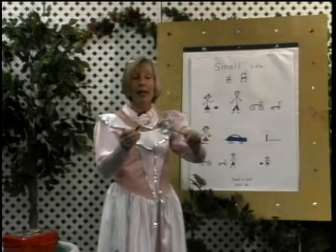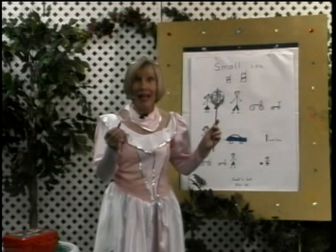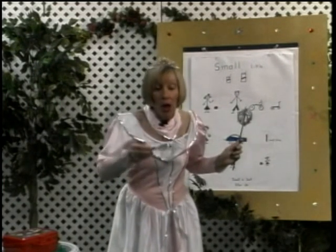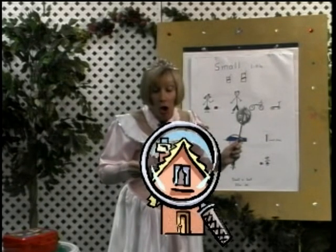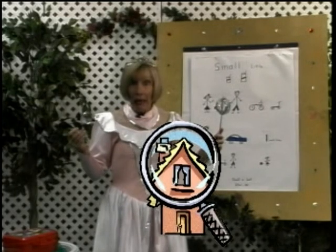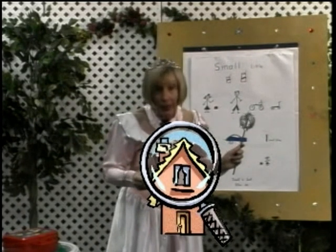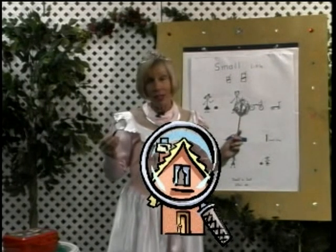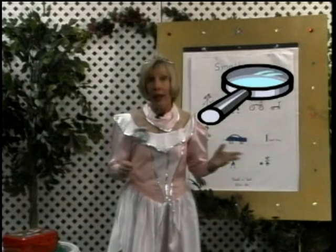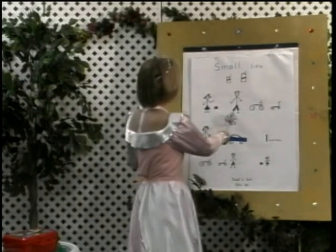If you take a magnifying glass, it's almost like you had a magic wand, because you can hold this magnifying glass over something that is small, and when you look through it, it gets big. A magnifying glass will make a small thing big. It's like magic. Well, the little girl played a lot with her magnifying glass. She had a big brother.